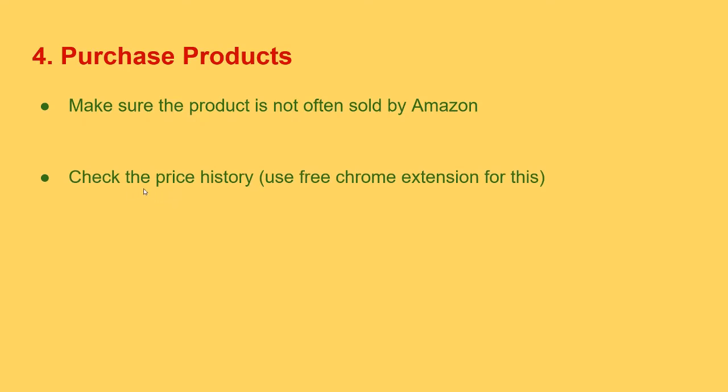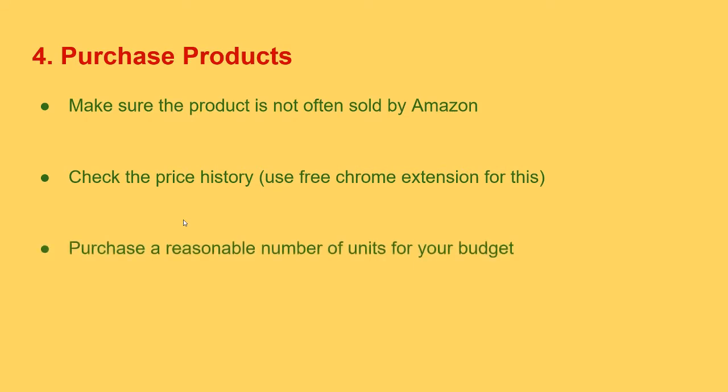And another thing is that you need to check the price history. And to do that, you can actually use a free Chrome extension, which will look at the price history and show you how the price has changed over time. This is helpful so that you can see how low the price can go or how high the price can go, to help you prevent losing money. And thirdly, you then need to go ahead and actually purchase a reasonable number of units compared to your budget. So you don't necessarily want to use your whole budget, as I was saying before, on one product. So purchase a number of units that is comfortable for your budget.